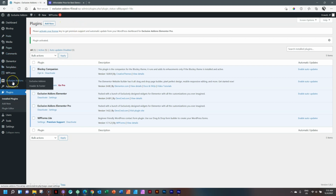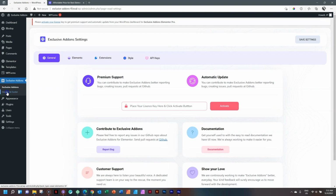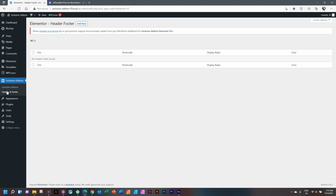Now, when you go to Exclusive Addons, you're also going to see that you have a new label next to the Exclusive Addons, and that is header and footer. We'll cover this in tutorials, but this relates to what I mentioned earlier. When you go for Elementor free, you are dependent on the theme that you use, and that's why I highly recommend you use Bloxy theme, because it's really well integrated with Elementor, and then by adding Exclusive Addons on top of that, you get a banging combination of good working widgets, plugins, and themes.